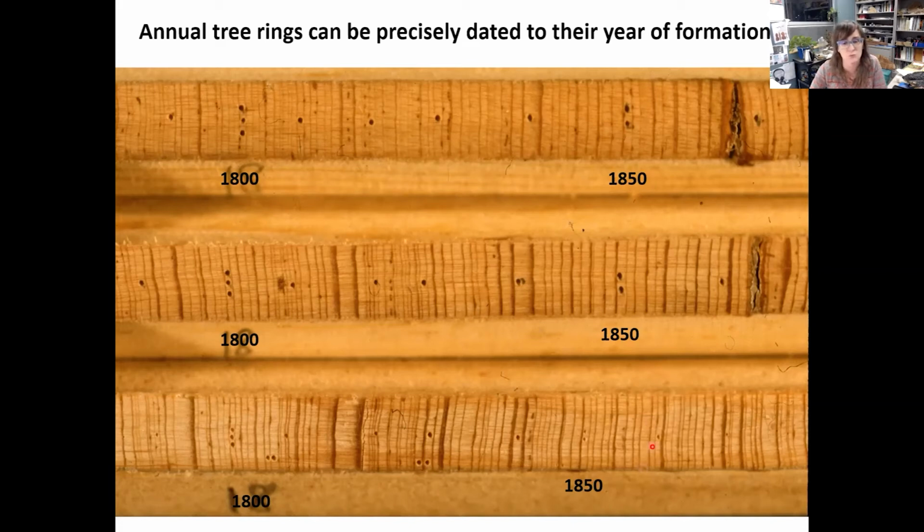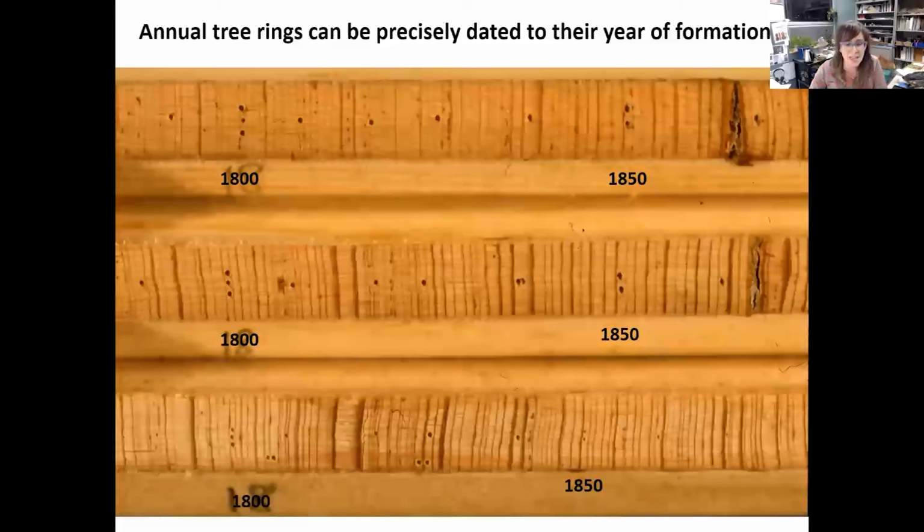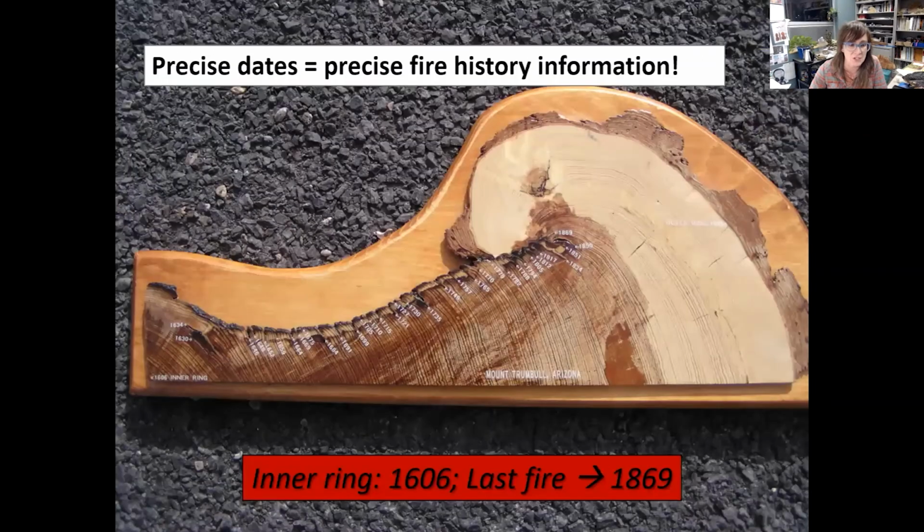Ponderosa pine is one of the original trees that we used to figure out how to date trees, and figure out how to date them going back in time hundreds of years. And then when you get a sample that looks like this, using those cores and cross-referencing them, those precise dates are going to give you precise fire history information. And that is one of my favorite things that we can figure out with Ponderosa pine.